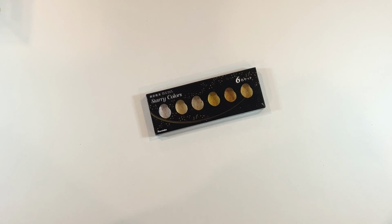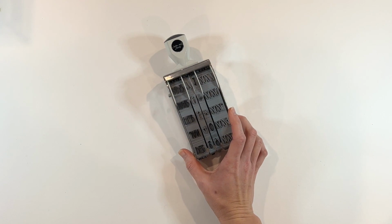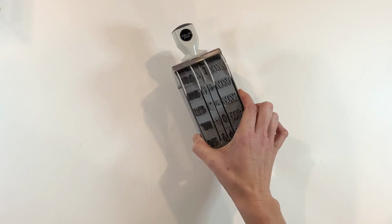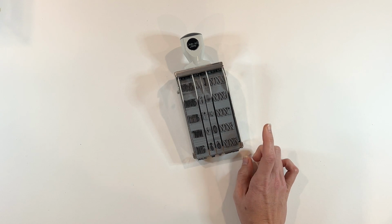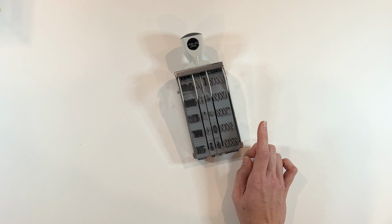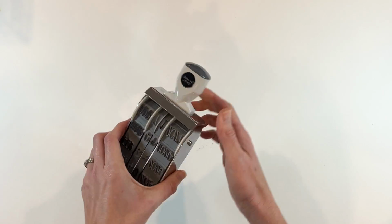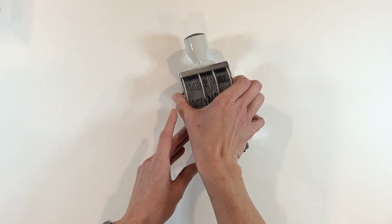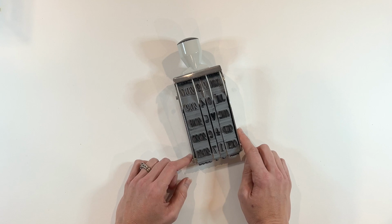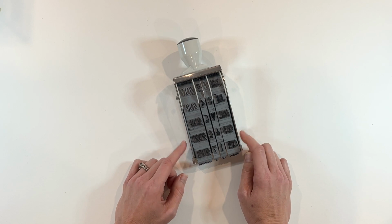This would be fantastic. All right, so this might look a little bit crazy, but this is probably the product that I get asked about the most on Instagram and on YouTube, and that is this extra large date stamp. This is actually the Studio Calico Mega Date Stamp. It is a little bit of an investment, but it's something that any crafter is going to use over and over and over again.